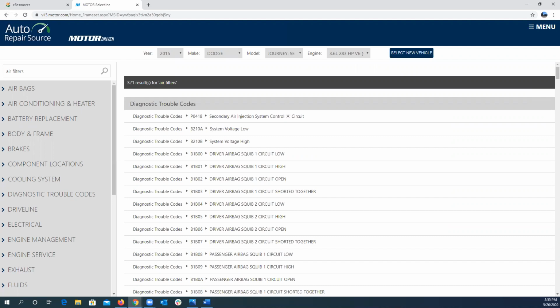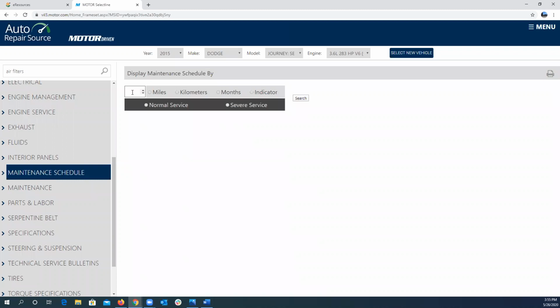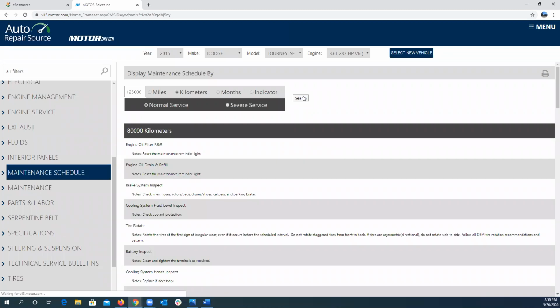Another great addition to Auto Repair Source is it tracks technical service bulletins, recalls, and maintenance schedules. To view your vehicle's maintenance schedule, you're simply going to click Maintenance Schedule. And this is where you're going to input your vehicle's miles, kilometers, months, or indicator. I'm going to put my vehicle's kilometers, and then you get to choose normal or severe service. I'm going to choose normal service and select search.